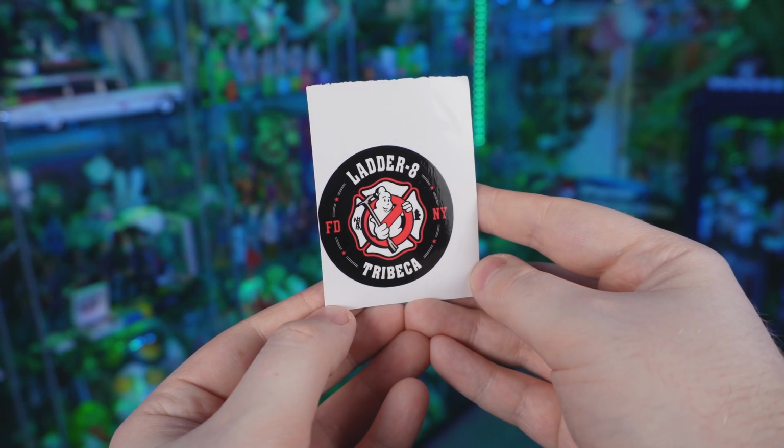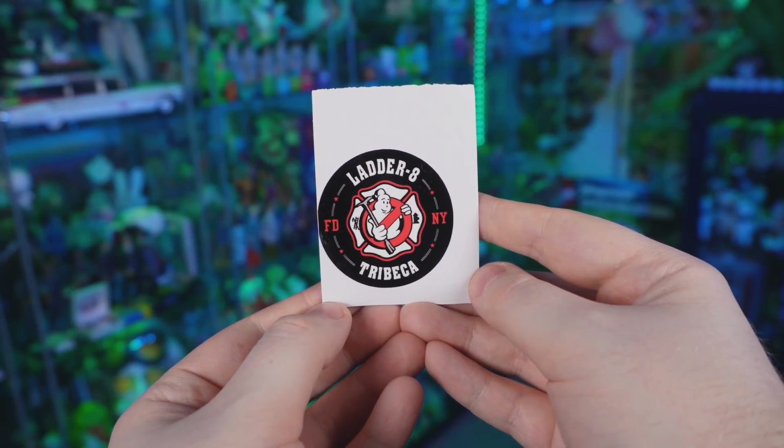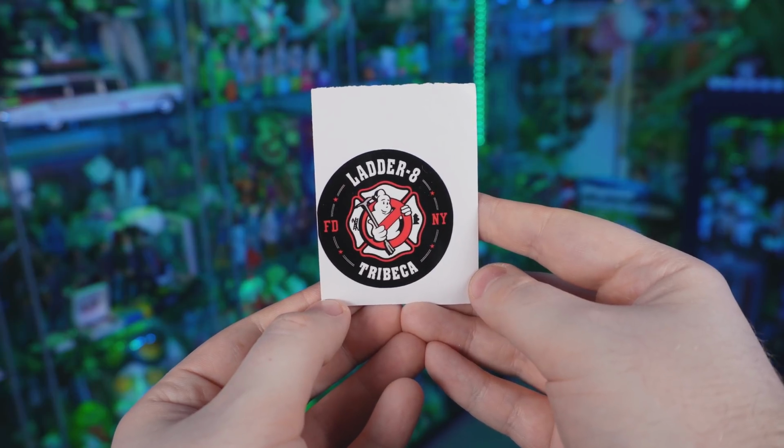Now from there, we actually got that same design also in sticker form, this time though with a black backing. Well, I shouldn't say it's the same design. There's a few differences here and there. And I want to say I really love the way that black, white, and red pop. So much so, like the actual Ghostbusters logo.